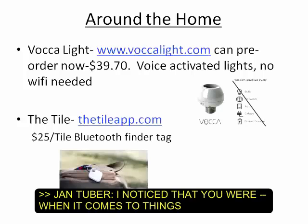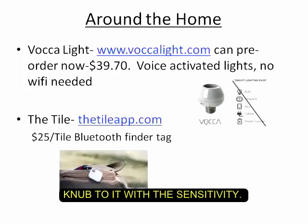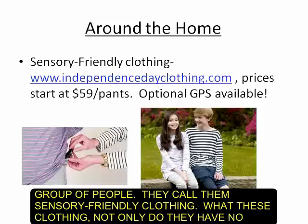Okay. I noticed that when it comes to things like clothing, I have a friend whose son is very, very sensitive to the tags on clothing and the fabric. If it has any kind of nub to it, it's very irritating. So I was wondering if you have anything that might help someone who's got those sensitivities. Oh, absolutely. There is a product out there made by Independence Day Clothing, and these are just coming out, and I'm really excited about them for a large group of people.